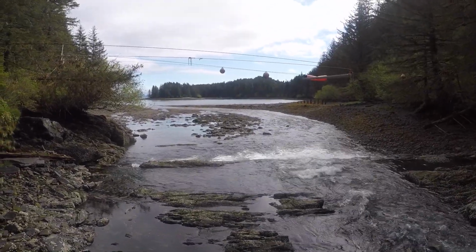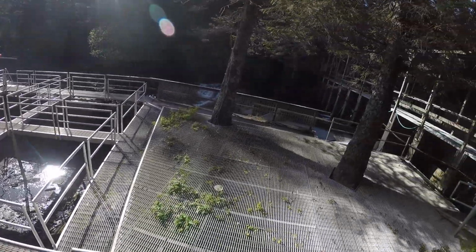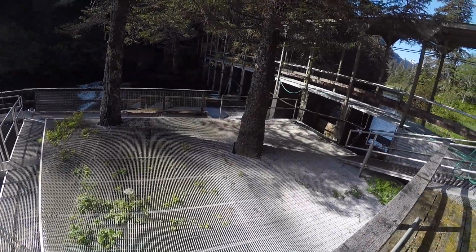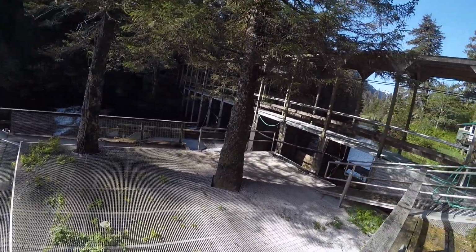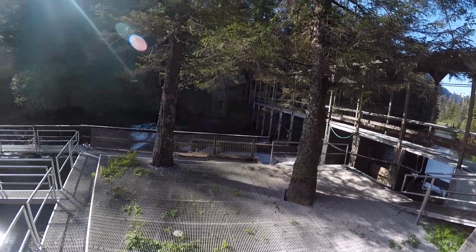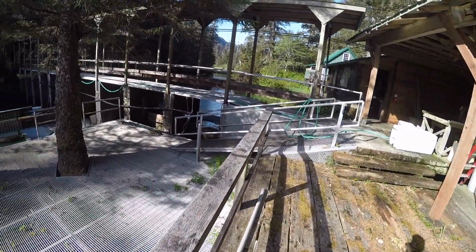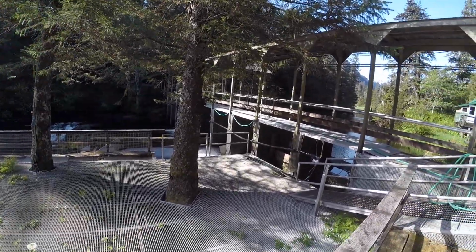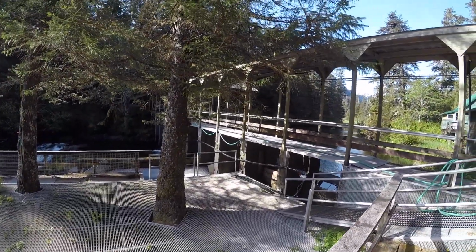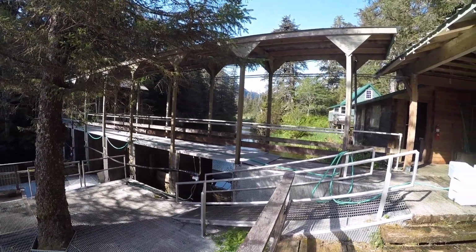This is actually where they do fish counts, and the fish that are coming upstream, cohos, dolly vardens, and what were the other fish? Several different types of salmon and trout come up here, and then they spawn up there in the meadow area.